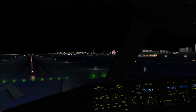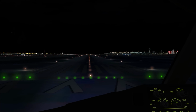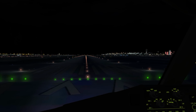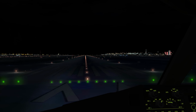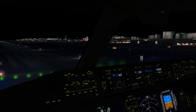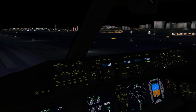I don't know if HEC wants us to go up a little bit further, but let's go ahead and go a little bit further and see if he calls us for clearance. And while we're doing that, let's take a quick look at our before takeoff checklist. It's just flaps anyways, and we're good. Before takeoff checklist is complete.